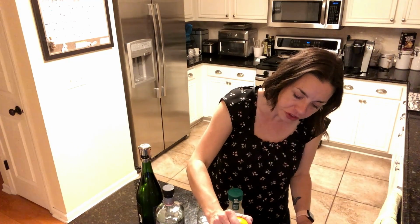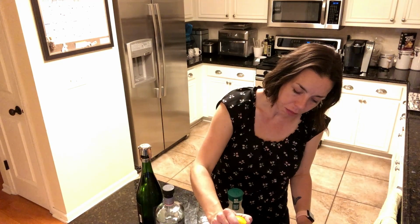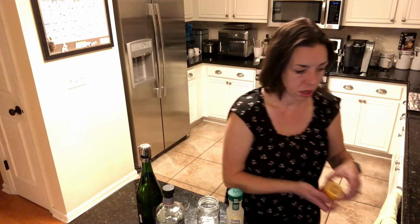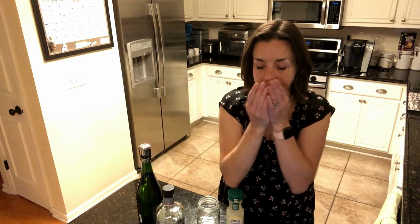Traditionally, you want to use fresh lemon, okay? I don't want to upset anybody. So I'm squeezing some fresh lemon juice in here. Theoretically, it's about the juice of a quarter of a lemon, but you know, this isn't precise. We're not baking a cake. I like it lemony, I like it fragrant.